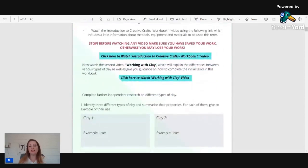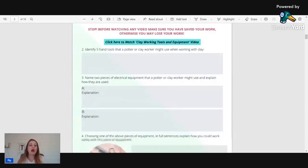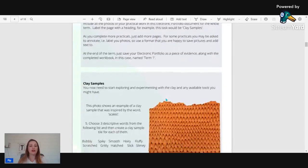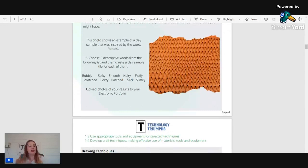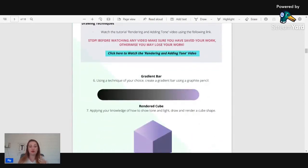So again, exactly the same format, exploring materials, especially in the initial workbooks, answer the questions based on the information in the tutorials. But alongside that, you're doing some practical work and it builds up. All of the courses are progressive courses. So you're not expected to start the course at a level 2 standard. You're guided through and you build up and the processes become a little bit more challenging and the work becomes more challenging as you go through.